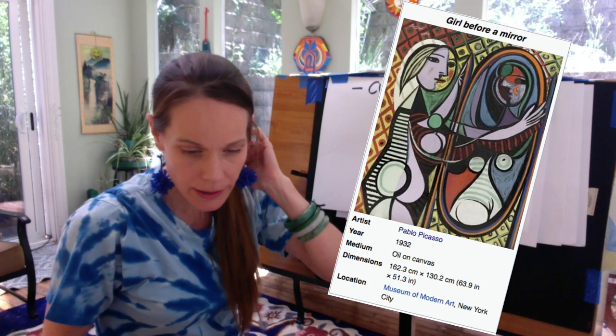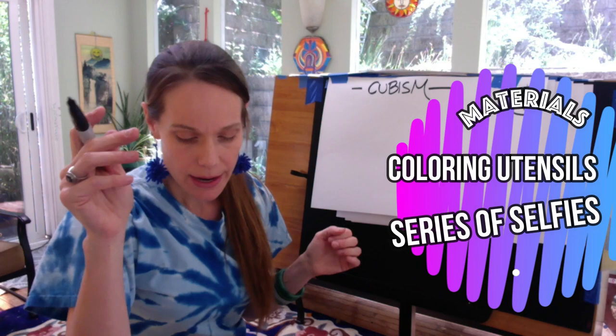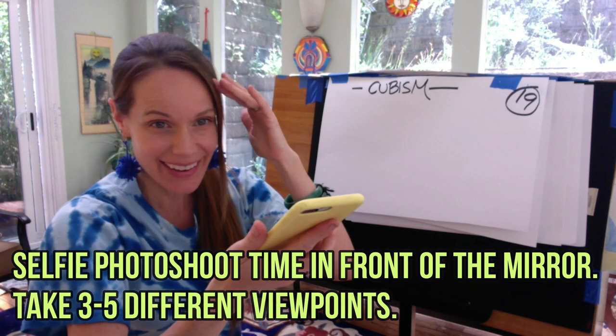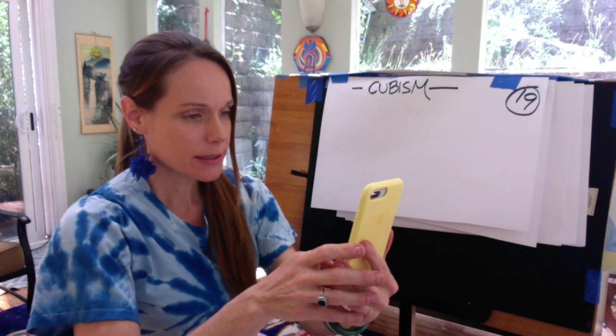Okay, so for this activity, you have to prep a little bit, and all you're going to need is colored utensils of your choice, and you're going to need to take a selfie. If you don't have access to a device, then you can just sit in front of the mirror. But if you have your device, go to a spot where there's a nice big mirror. For me, it's the bathroom, and I want you to take a selfie of you holding your phone.